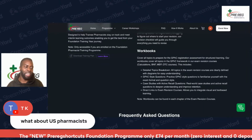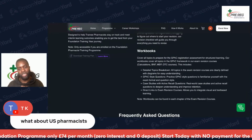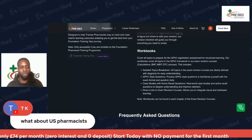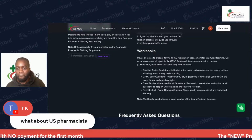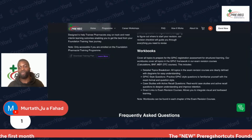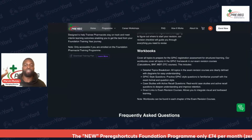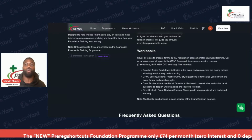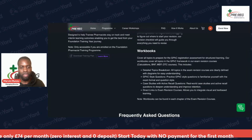The amount of work that has gone into putting these workbooks together for the trainees this year is mind-blowing. The workbooks are very detailed. They have scenarios, case studies, pictures, and mnemonics. Right, Mutada, Fahad, does anyone else want to see the workbooks? If you want me to show you a sample of the workbooks, type 1. All of you joining the program have access to all these workbooks. Let me stop sharing this and go onto my workbook screen and let's see.